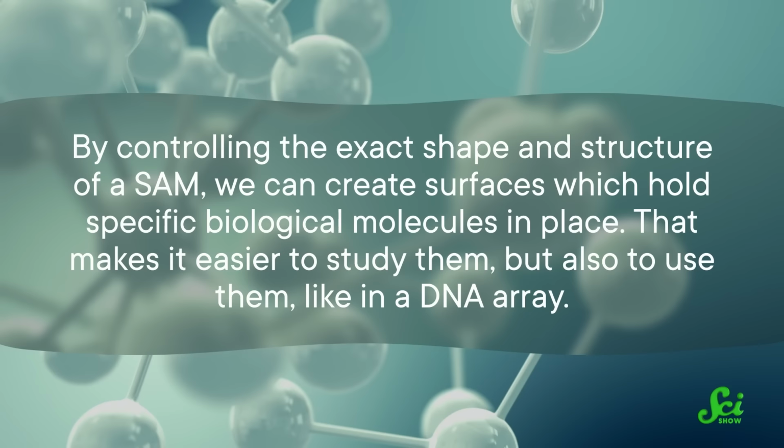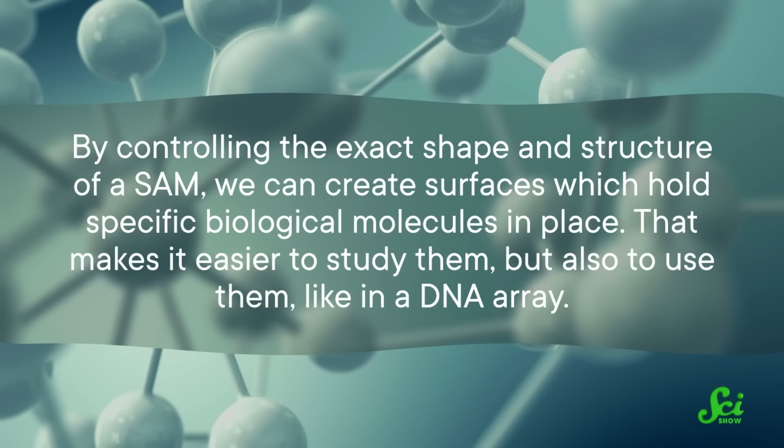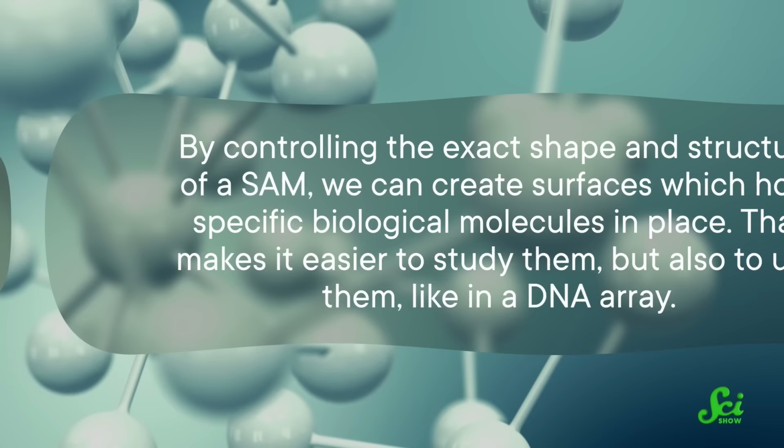There's a lot going on here, so to recap, by controlling the exact shape and structure of an SAM, we can create surfaces which hold specific biological molecules in place, and that makes it easier to study them, but also to use them, like in a DNA array. Better still, SAMs made with particular patterns can hold all kinds of useful and important molecules on surfaces.